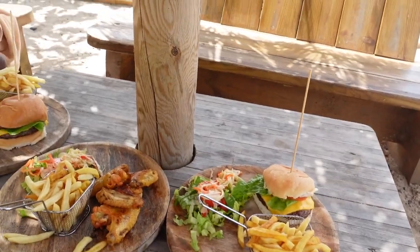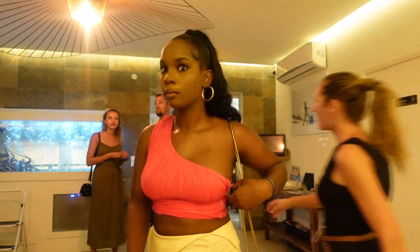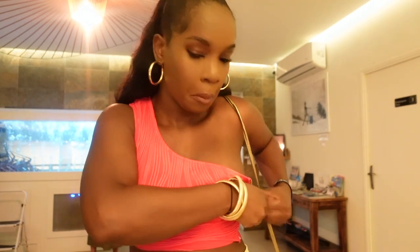I know. Bag, it's a towel. But you could just flip it over and pull the string and turn it into a bag, like a little backpack. It has two straps. Look. Let's go, girl.